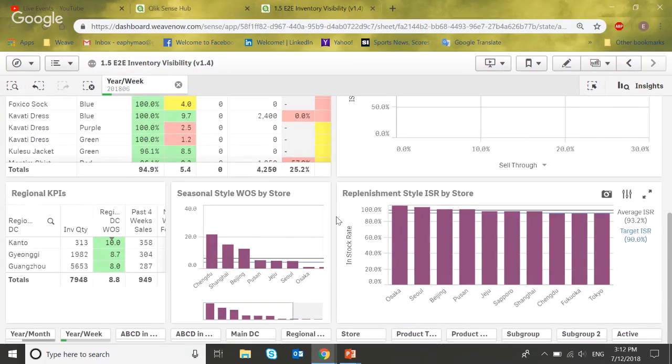Below the style level analysis, we also have tables breaking down the inventory situation at a regional level as well as by store, so users can quickly see how the current inventory situation stacks up in relation to upcoming demand.